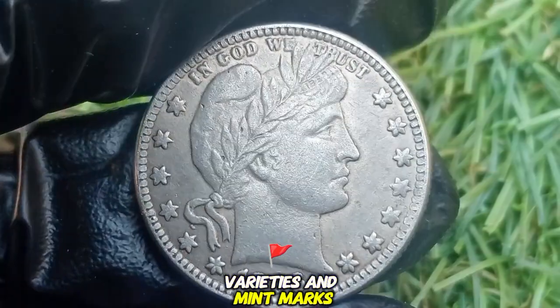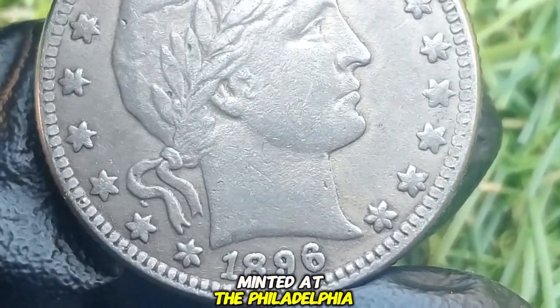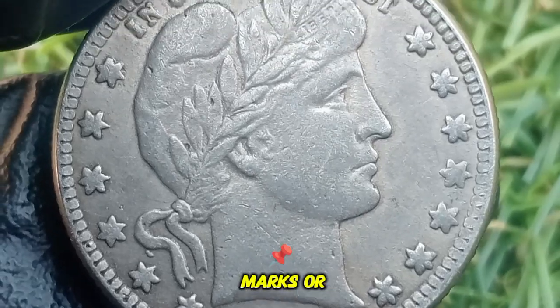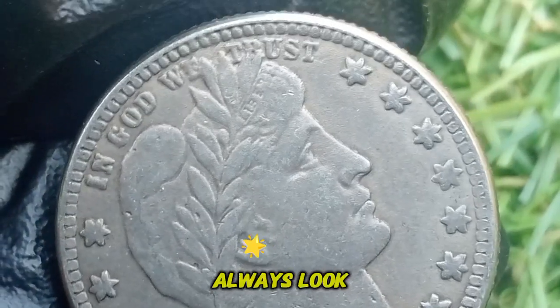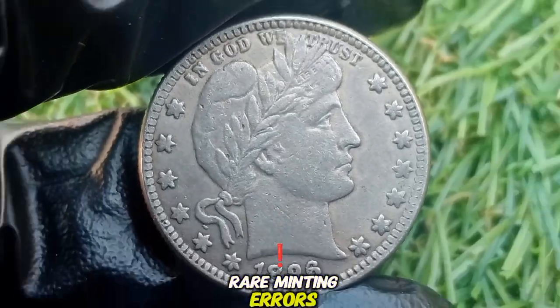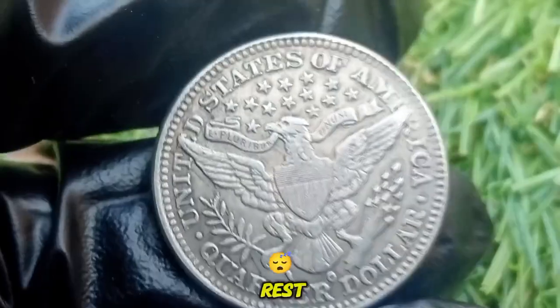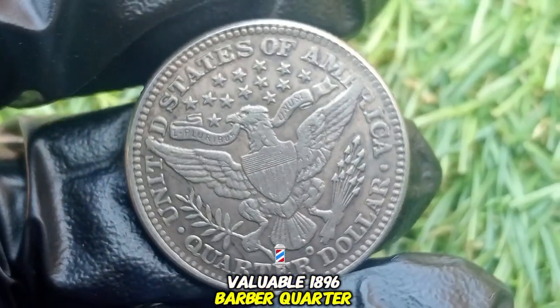as collectors are often willing to pay extra for items with historical significance. Varieties and mint marks. While the 1896 Barber quarter was mainly minted at the Philadelphia Mint, coins with other mint marks or specific varieties can sometimes carry a premium. Always look closely for unique characteristics or any signs of rare minting errors that could set your coin apart from the rest.